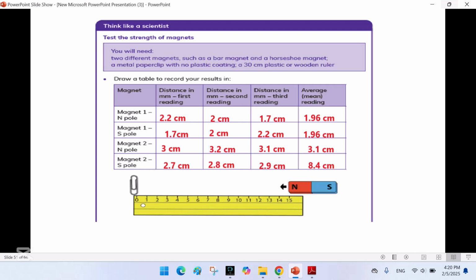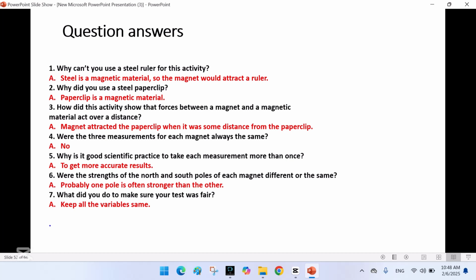The table has been filled in. The readings have been measured and entered in this along with the mean reading. Question answers. Why can't you use a steel ruler for this activity? Steel is a magnetic material, so the magnet would attract a ruler. Why did you use a steel paperclip? A paperclip is a magnetic material.